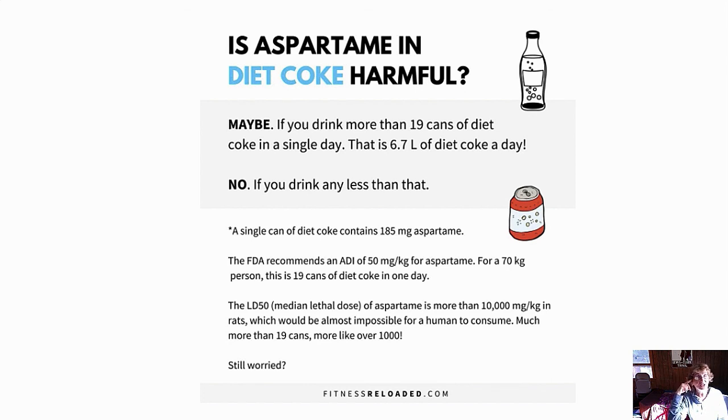The LD50, or the median lethal dose in rats, and as we know, rats are not human, but they would need about 1,000 milligrams per kilogram body weight in order for it to be harmful. So it'd be more like 1,000 cans for a person in order to have a toxic dose of aspartame. So 19 cans, not so much. However, if you are drinking that much, we should talk. Let's talk, because why are you drinking that much soda, whether it's sugar sweetened or not?